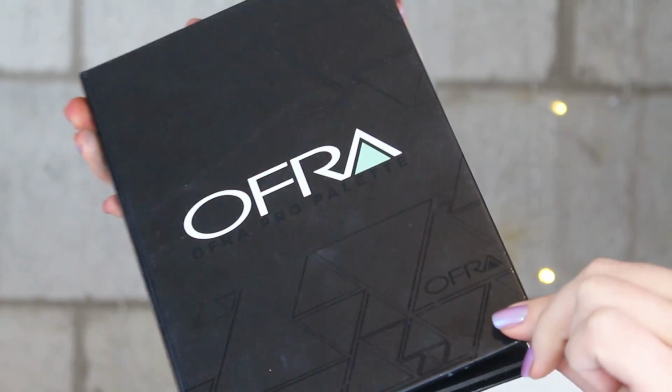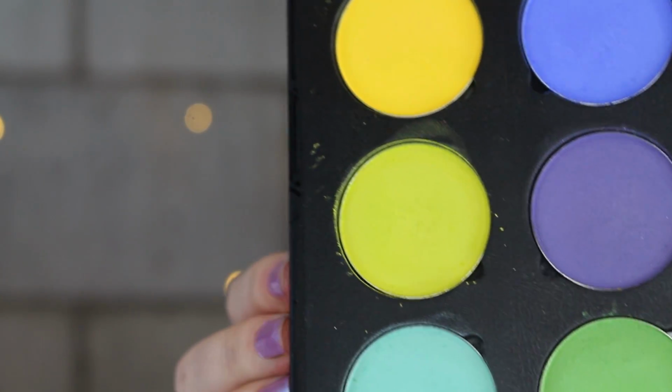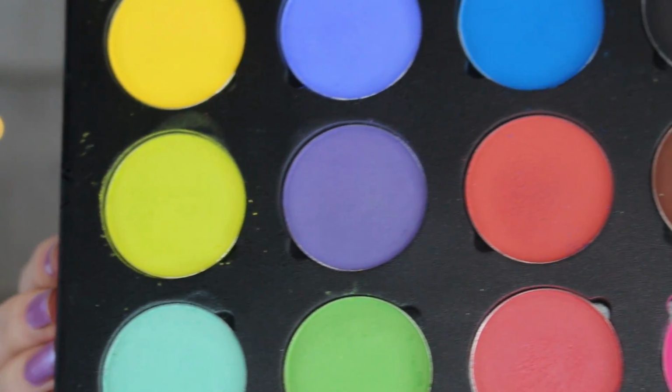All right, next I have the Ofra Bright Addictions palette. This retails for $79.99. Again, I don't know why brands feel the need to price things so high and then do coupons. I don't know what I did, but I think I got it like 40% off or something, and that must be the reason I tried it. So this has 1.64 ounces, or no, 1.69 ounces. I can't even read.